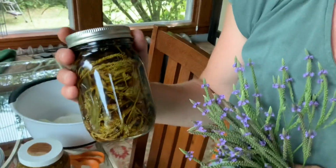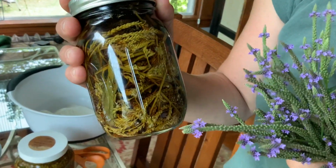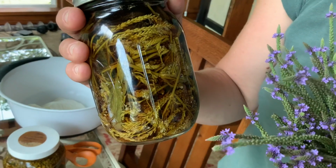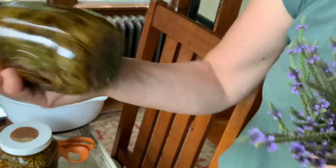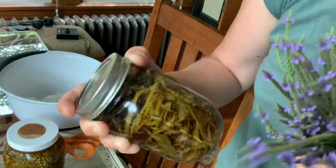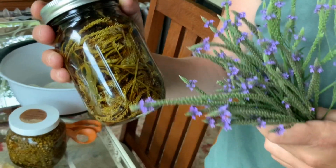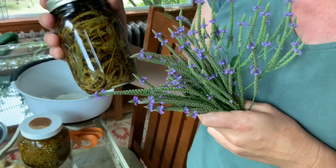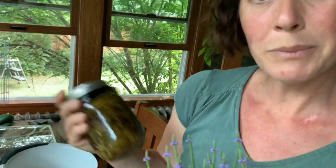So just to show you, here is blue vervain getting ready for tincture. It's in brandy, and it's been sitting for about 4 weeks. It's not quite black yet, but if I shake it enough, eventually there'll be a very black tincture. All you do is put the fresh flowers in a jar and cover them with brandy, and I end up with a blue vervain tincture. But it can also be dried for tea.